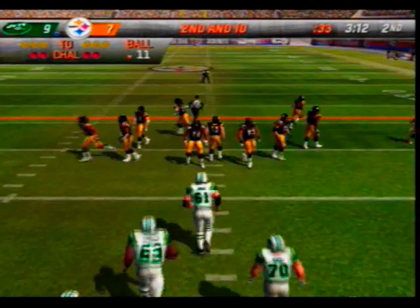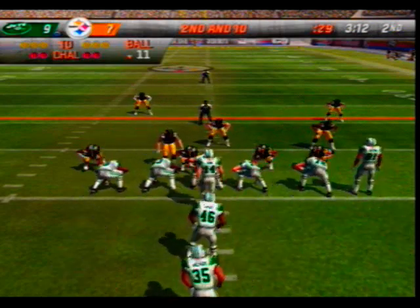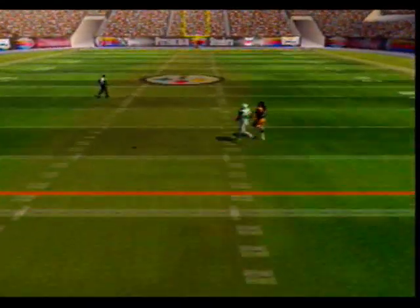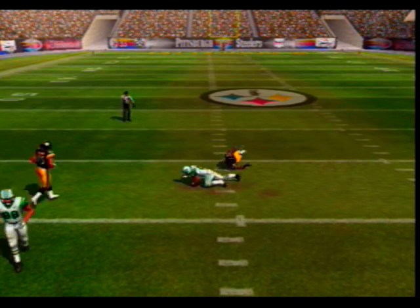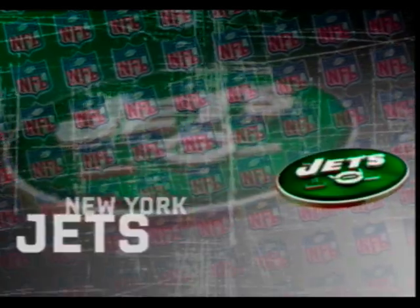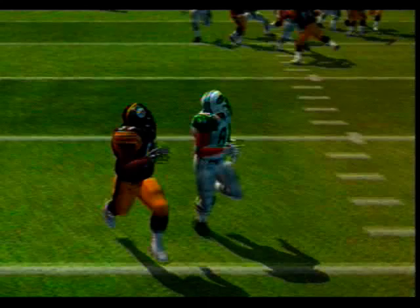Ball on their own 11. Ball on the 11-yard line. The Steelers line up in a 4-3. Throws it. Gray pulls him down. Give him some time, he'll hit his man. And the thing is, he doesn't care how big that window is. With his accuracy, everyone's open.